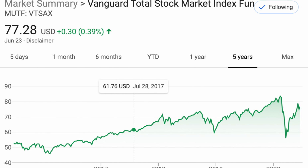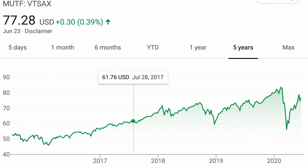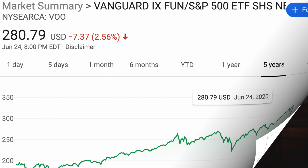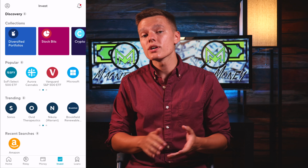So as far as index funds, I personally keep it really simple and use one called VT-SAX, which is an S&P 500 fund, meaning it is an index of the top 500 companies in the United States. Now, if you're on the SoFi platform, you'll want to get what's called an ETF, which is very similar to an index fund, and the ETF equivalent of VT-SAX is called VOO, which is also managed by Vanguard. But this is just what I use, and by no means does this mean that you should go buy these funds. Check out the discovery section on the SoFi app and see if there are any trending investments that are interesting to you. You can also check out the various funds that are on there from Vanguard and a lot of other companies, as well as SoFi's very own diversified ETFs.